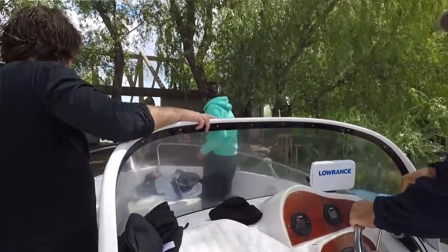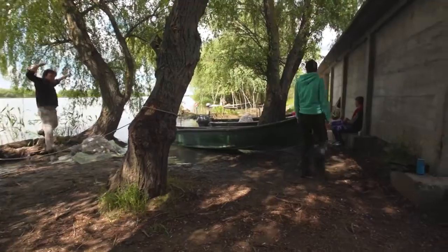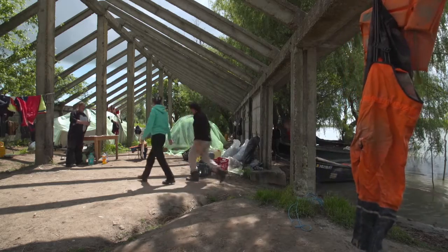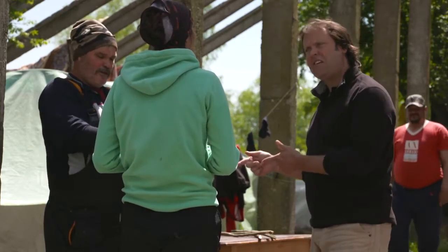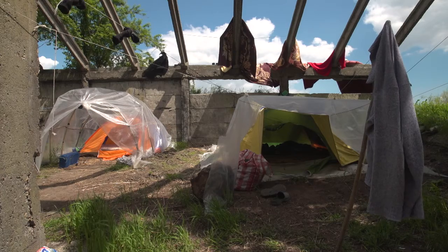On the way back from our waterborne safari, we spotted a makeshift fisherman's camp perched on the banks of the Danube. I couldn't resist taking a closer look. Bună ziua! Ce faceți? Luckily, we were welcomed with open arms and the promise of some campfire cuisine. So we've timed this rather well. I was getting a bit hungry, actually, after travelling around those waterways for a few hours. I love this little community here.